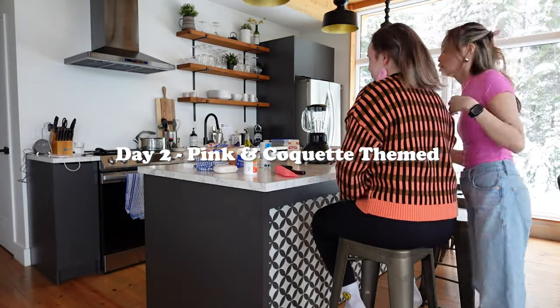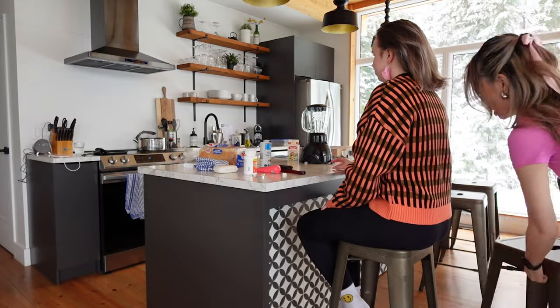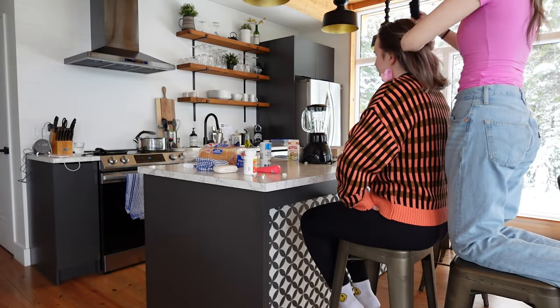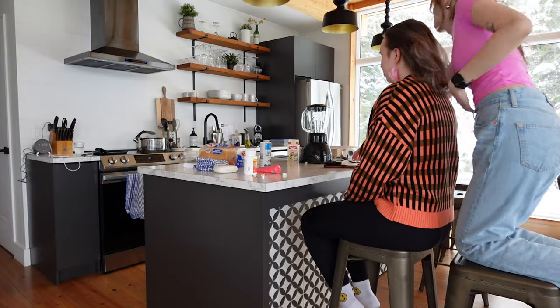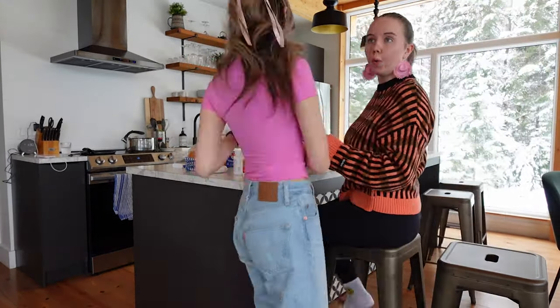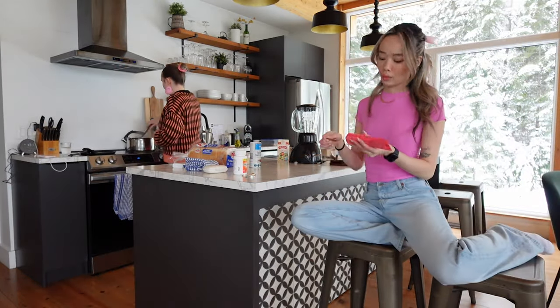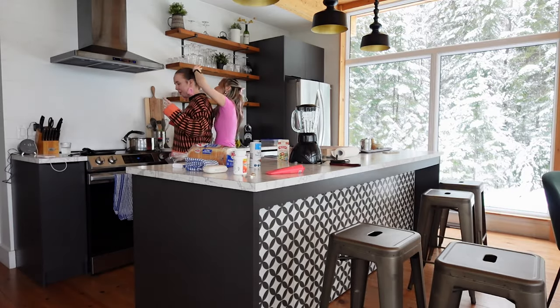So for day two, we really wanted to do something cute, like themed days. So it's gonna be pink and coquette today. So we have variations of pink. I have a bow in my hair. I'm helping Zoe do her slick bun updo. And so yeah, we're just getting ready for today, even though it's probably halfway through the day and we're preparing lunch at the same time.